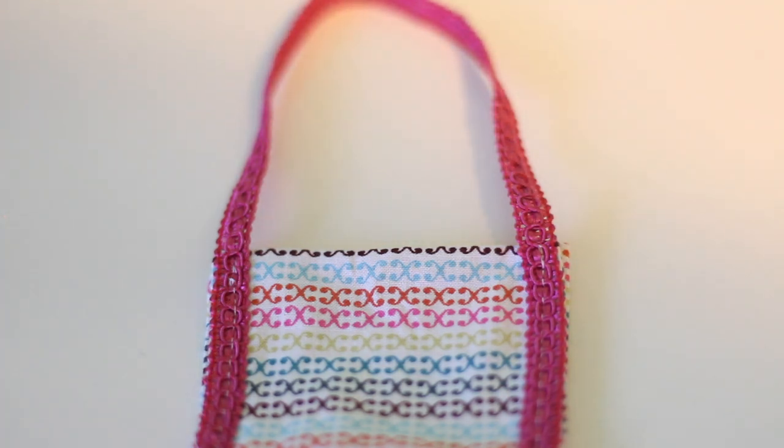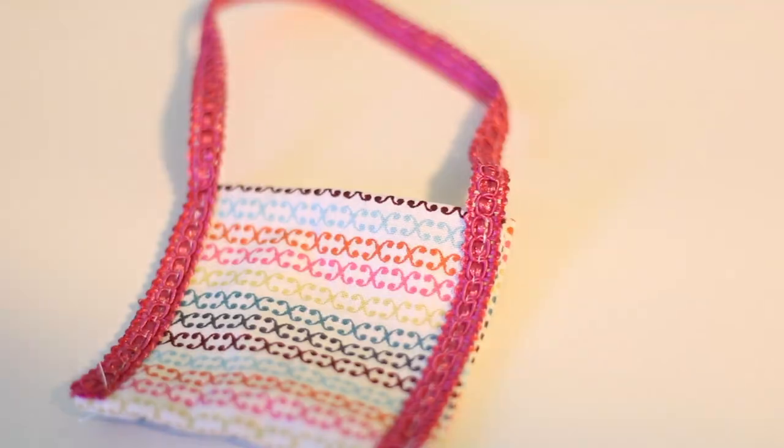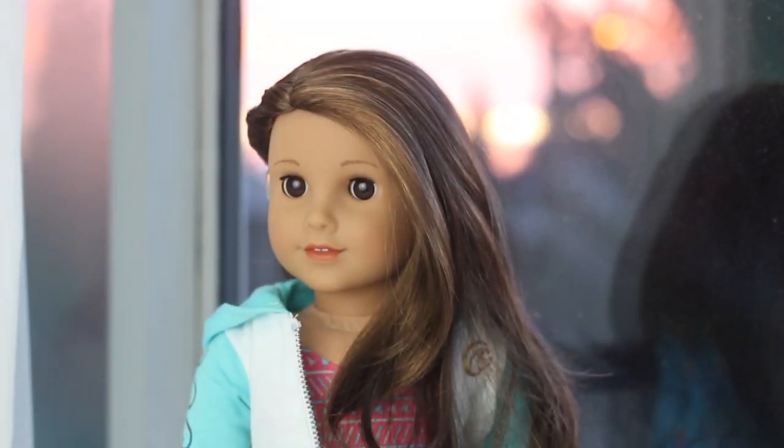Anyways. And then it's really pretty and there's a string, and on the inside it opens up, and this is really cute, and yeah, thank you for the gift. You can't really see it, but look at the sunset. It's so pretty.